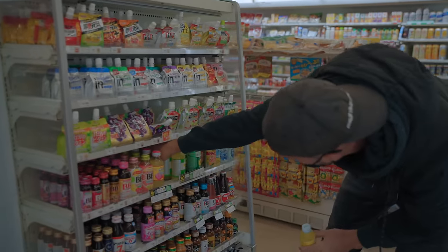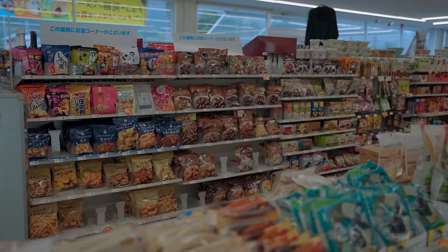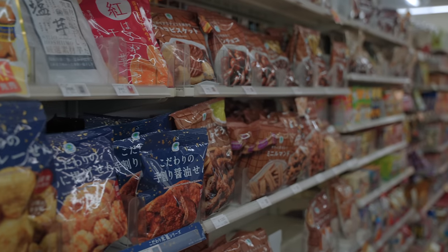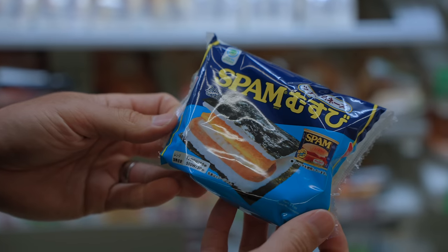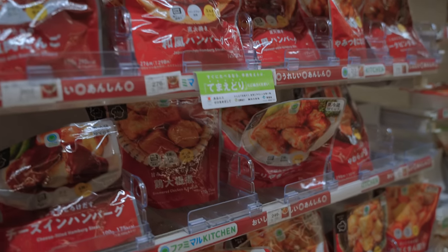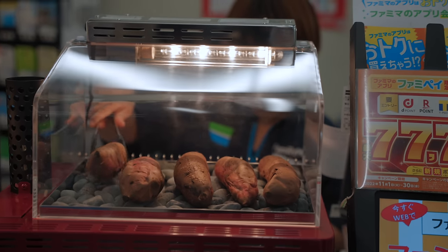Japan has three main convenience stores, Lawson, Family Mart and 7-Eleven. They're usually open 24 hours a day, and with over 50,000 of them across the country, you're never that far from a snack. While they're each similar, there are some differences, like Lawson, which is known for its health food, 7-Eleven for their tuna mayonnaise bowls, and Family Mart, which is best known for its fried snacks.